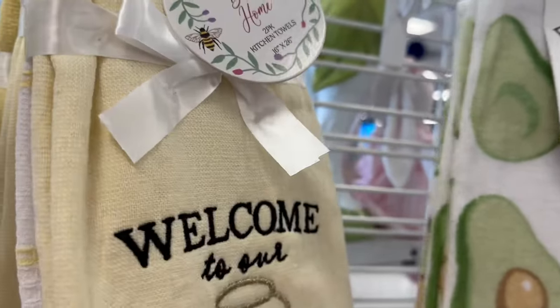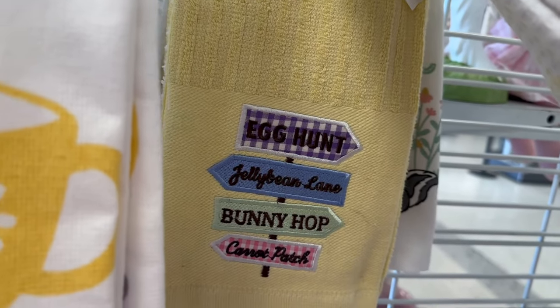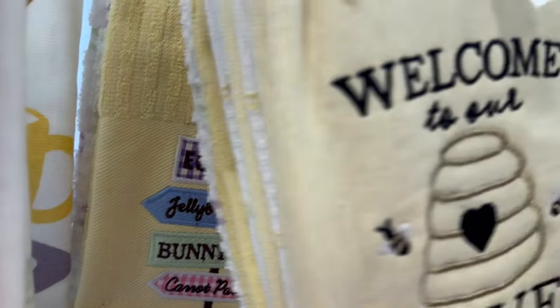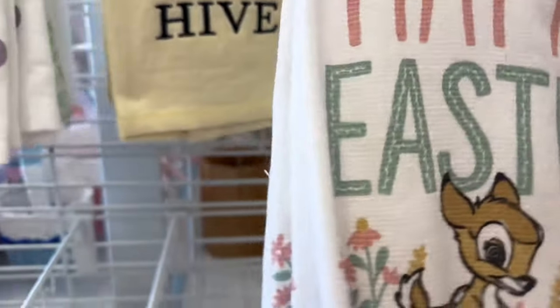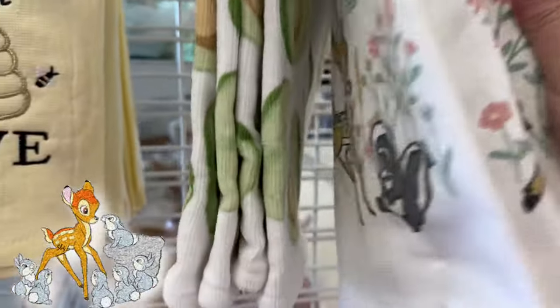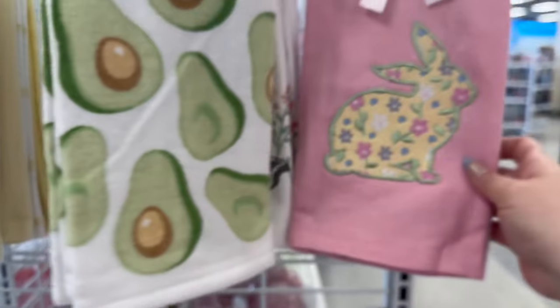So like I said, a lot of these are $4.99. They also have this one that says Egg Hunt, Jelly Bean Lanes, Bunny Hop, and Carrot Patch. And these ones, oh, look at how adorable this one is. Oh my goodness. How sweet is that? That is just so, so adorable. $5.99, of course. Of course that one had to be. But that is just, oh my gravy, that is too cute.